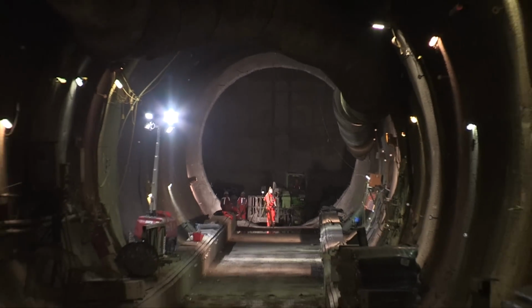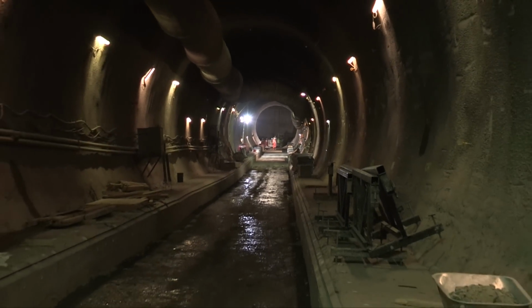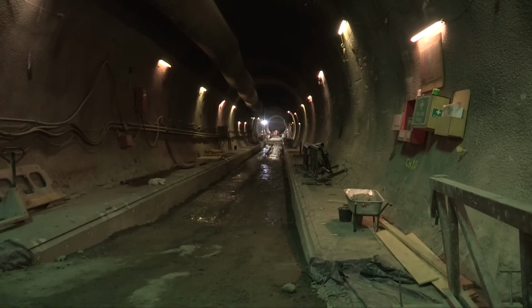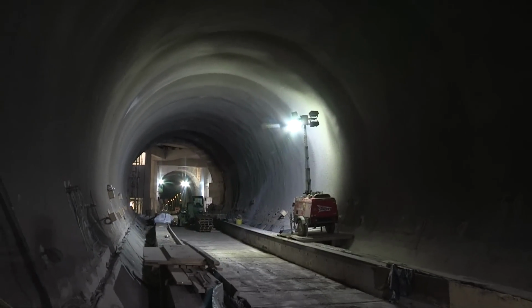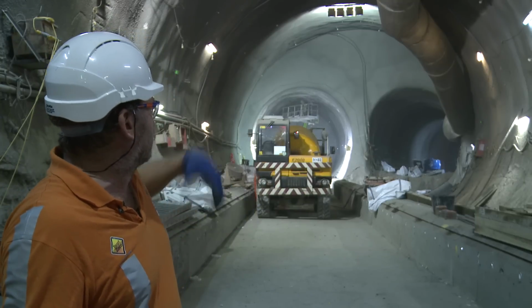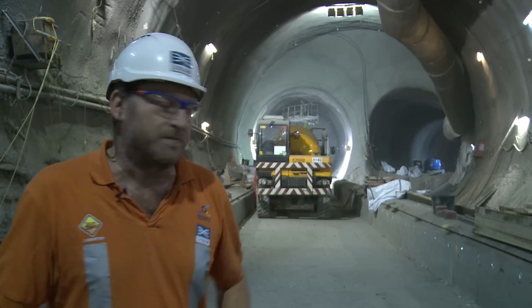The longest SCL tunnel that I'm aware of on Crossrail is the eastbound tunnel, and that's over 400 metres, I think, or in that order, and that houses the sister chamber to this one. So obviously you've got one tunnel coming into this chamber and 2 leaving. The other side there's a symmetrical equivalent where 2 tunnels enter and 1 leaves, looking the other way.